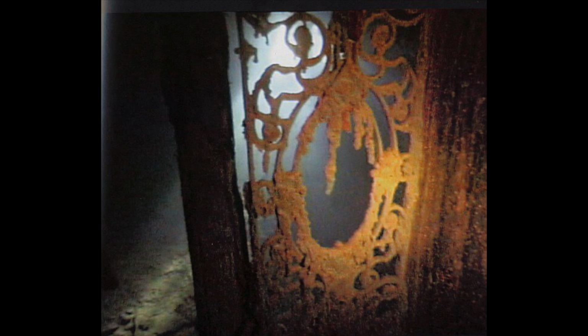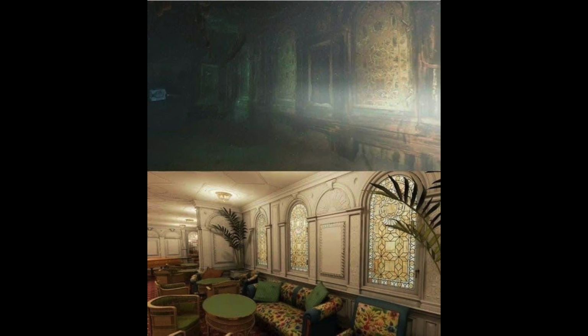And then also you can see the door separating first class and the reception room. That's pretty crazy that that's still there. And there's just some other good photos of the comparison. So that's the reception room versus what it looked like in 2001 versus 1912. It does have the natural light behind those windows as well.